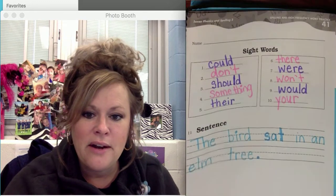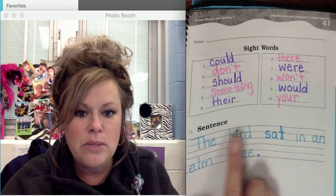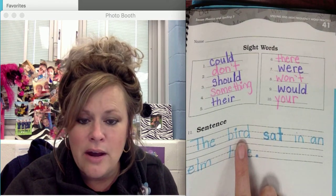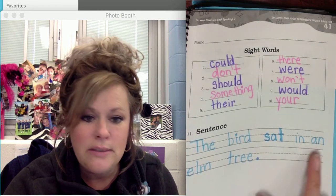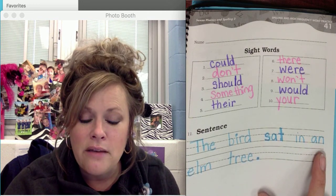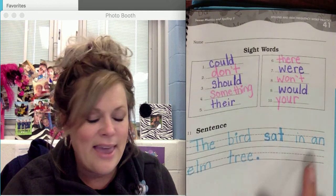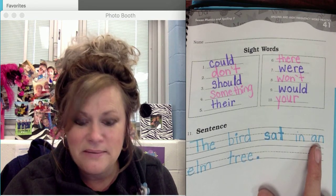Going back and looking at our sentences, we should be checking for capitalization, spaces between our words. Do our words look the same as Mrs. B's? Are they spelled correctly with I-R-R in the medial position of bird? Sight words should be spelled correctly. Now this word an, we'll talk about a little bit later. It is in place of the word a. Because elm starts with a vowel E, we don't say a elm tree, we say an elm tree. A and an are actually called article words. Okay?